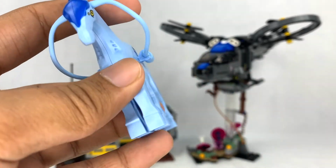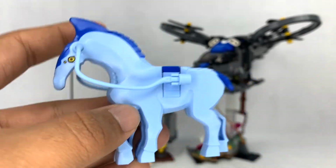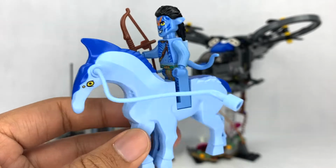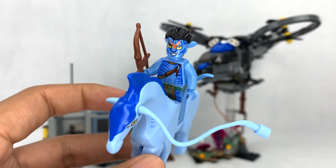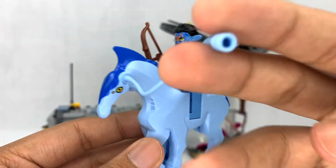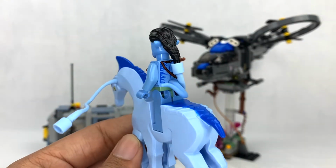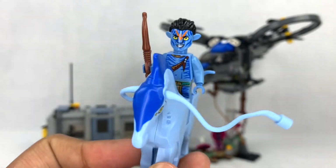Six legs, great detailing, great new piece. Just wish the head could move because it's kind of weird that this thing is so static. And I lied. That's what it looks like with the Na'vi riding it. I do think that you guys should see this. The one thing I hate about this is just that this antenna is flopping around, sticking straight out from the side of the horse, which I think is super awkward and not really a good look.